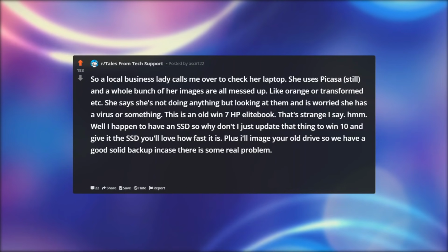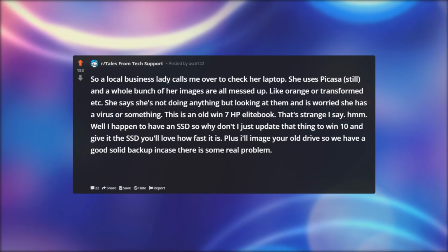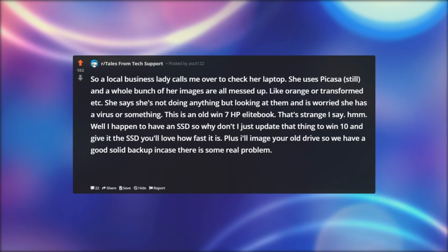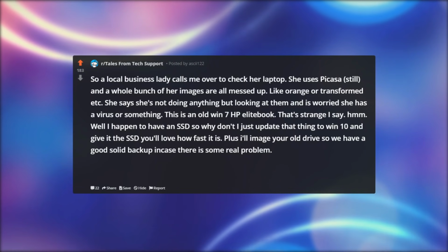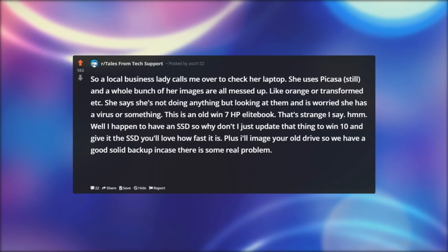This is an old Win 7 HP Elite book. That's strange, I say. Well, I happen to have an SSD, so why don't I just update that thing to Win 10, and give it the SSD? You'll love how fast it is. Plus I'll image your old drive so we have a good solid backup in case there is some real problem.